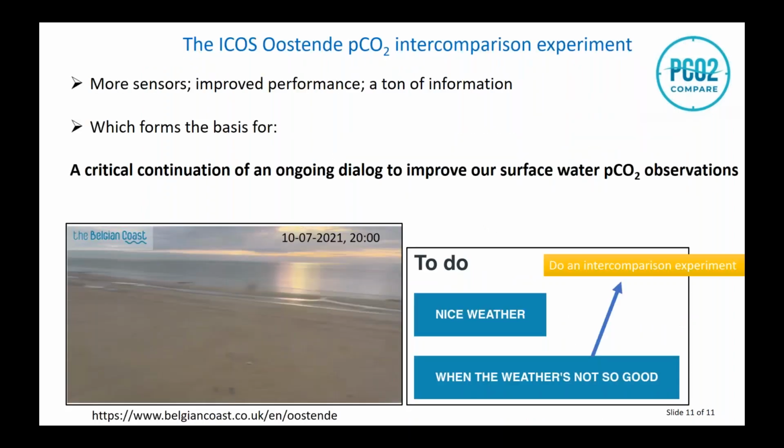What I would summarize, and you'll hear a lot more detail, is that the Ostend pCO2 comparison involved more sensors than we have ever had in an intercomparison study. I was very impressed, even with preliminary data, by how much a lot of these sensors have improved. Most of the manufacturers have been working on these instruments for quite a few years, and they're improving substantially, and they want to work with the users to continue these improvements. There is an awful lot of information. I think this intercomparison should be a critical continuation of an ongoing dialogue to improve our surface water CO2 observations. And I cannot thank the folks who were in Ostend for the last 2 weeks enough.